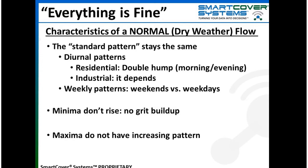In the case of a normal situation, the minima don't rise. There's no grit buildup, and the maxima don't have an increasing pattern. So that's what we're looking at for these patterns, and we do this automatically with our software that can tell you that these things are happening.